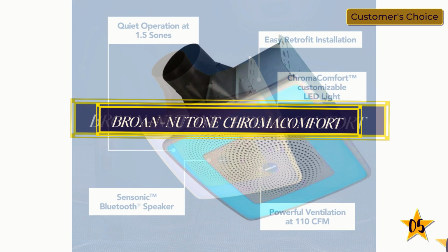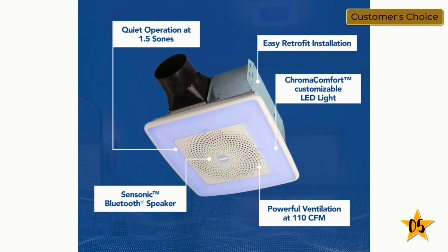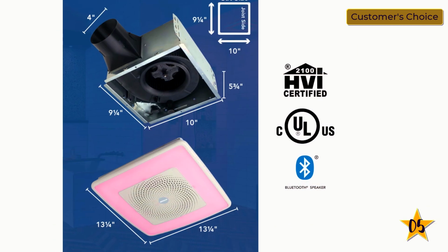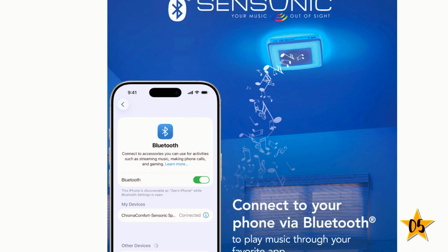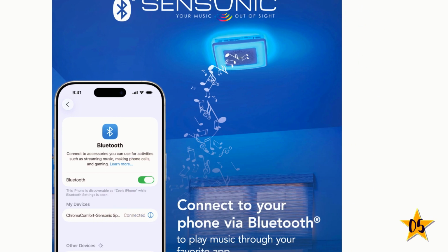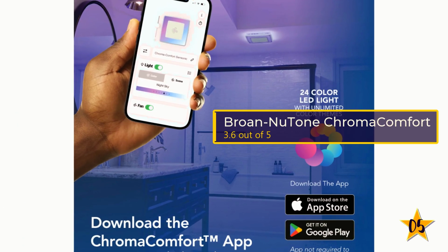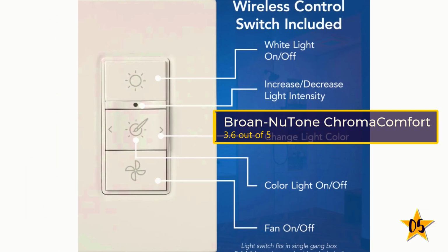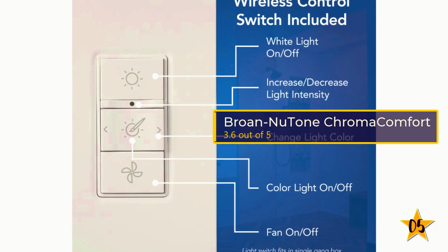Finally, we have the Bro-Nutone Chroma Comfort Bathroom Exhaust Fan with Bluetooth speaker, priced at $170.99. This is for those who want a bit of luxury along with functionality. If you're ready to upgrade your bathroom vibe, this might be the one for you. This fan not only provides 110 CFM airflow, but also includes a Bluetooth speaker for your favorite tunes and a 24-color LED light to set the mood.